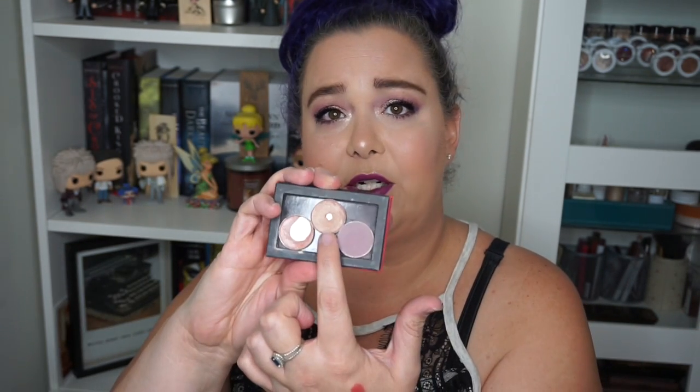For this one, I hit pan on 3 shadows, but I also hit pan on All That Glitters here, this MAC shade in my U17 and 17. So technically 4 shadows for the month. I am trying to hit pan on 30 shadows this year. So far, that brings me to 18 shadows that I've hit pan on so far this year. So I'm on track to hit pan for 30.